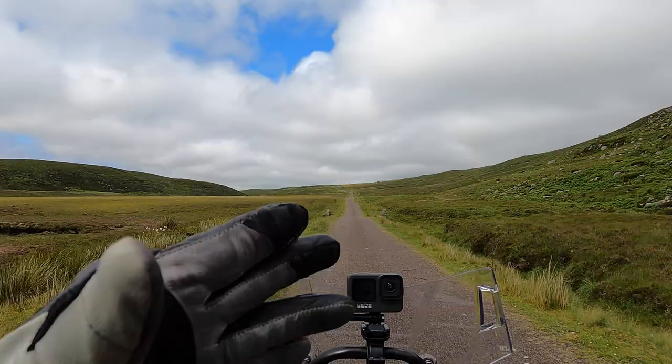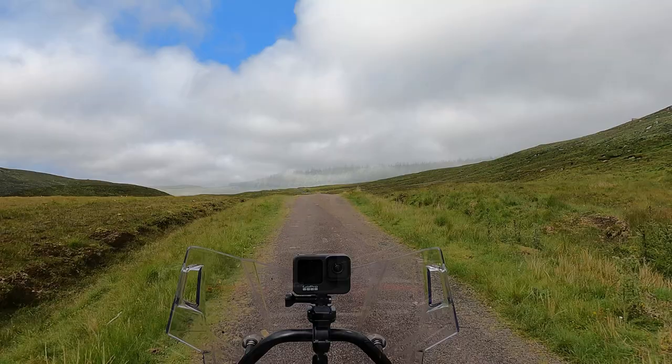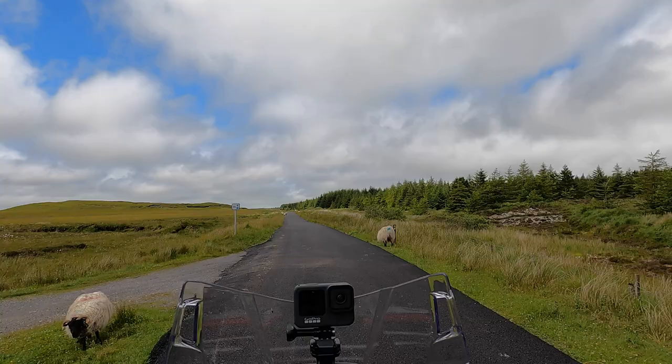We've got a nice bit of scenery up ahead of us, nice road, mountains. What more could you want? Lots of sheep on this road.